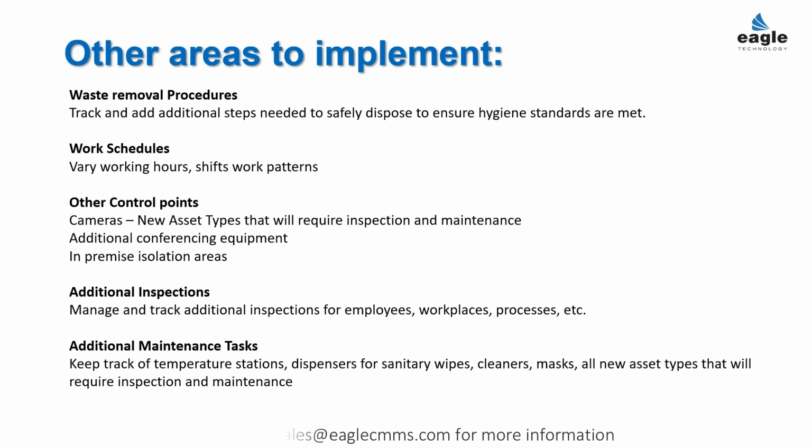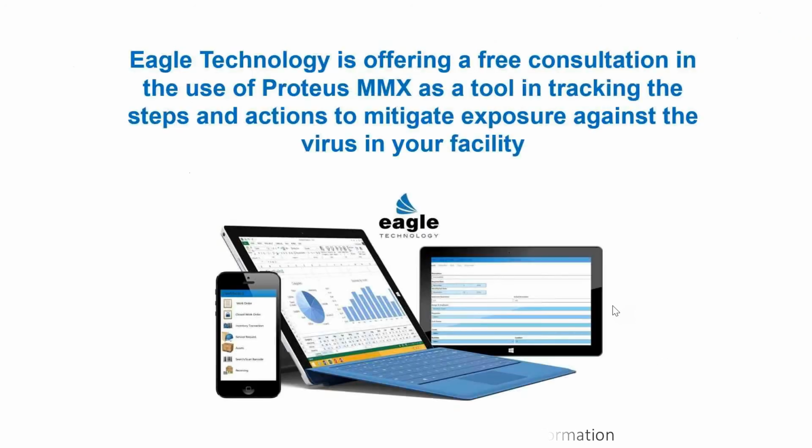If you add temperature stations, dispensers for the sanitary wipes, cleaners, masks, all of that will require stocking, inspection, maintenance, supplies, a whole new world. In early March, I was with a client at a class, and we spent half the day trying to track down hand sanitizer. At that point in time, they were fortunate to find it, but they have over 1,200 employees, and finding enough hand sanitizer to carry us through several months. I don't know if they ended up coming up short or not, but again, we need to rethink what is adequate supply. So this whole area of maintenance and the coronavirus and the future has a lot of unanswered questions.